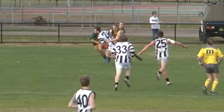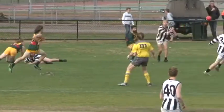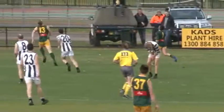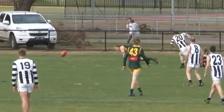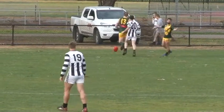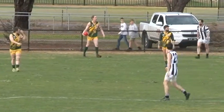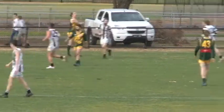Up it goes now. Jones can't quite take the mark. It's put out towards, who's that? Habib, is it? Puts it back towards Hayes. Hayes goes towards the half-forward flank. They fly for it. Nobody can take the mark. Jones first on his feet, but the ball will roll out of bounds for a throw-in on the half-forward flank in North Geelong's favour. 4-3 to 3-7.